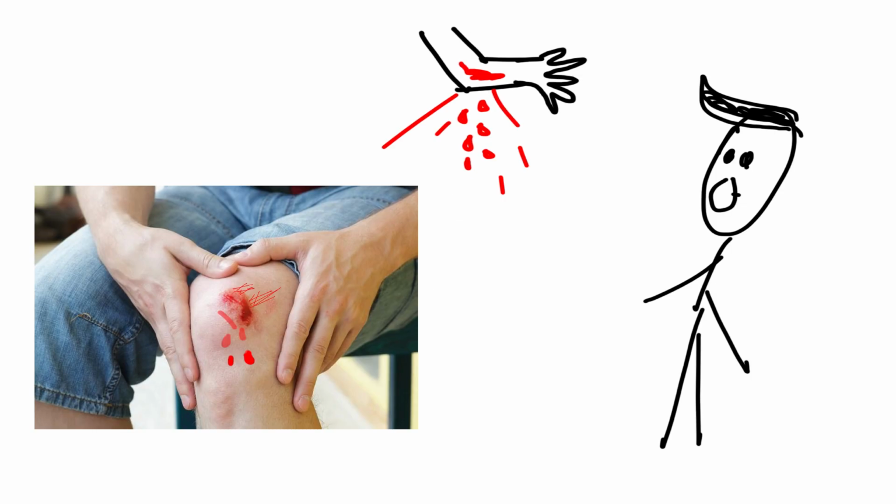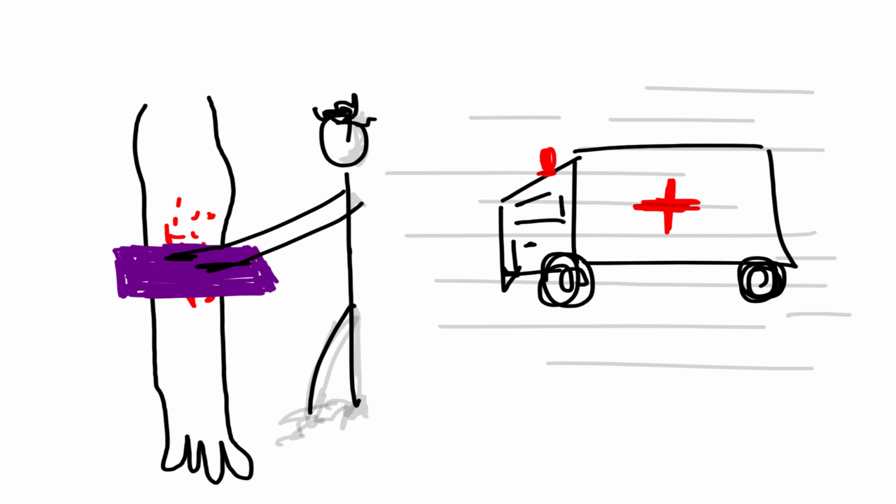Number 3. Severe bleeding. Signs: large or deep wounds, blood spurting or pooling, inability to stop the bleeding. Advice: apply direct pressure to the wound with a clean cloth. If possible, elevate the injured area. Call emergency services and keep applying pressure until help arrives.